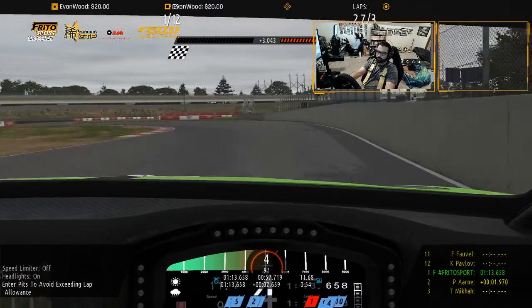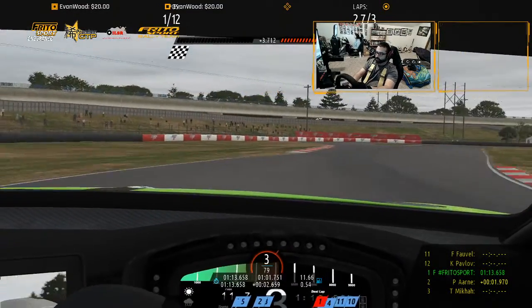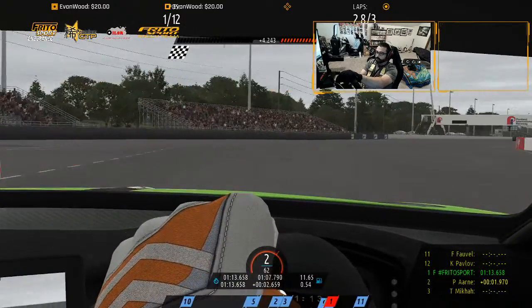The GT3 Bentley is free for rFactor 2 drivers that originally purchased the GT3 pack or the Bentley itself. So that was kind of nice. You don't have to buy a newer one.